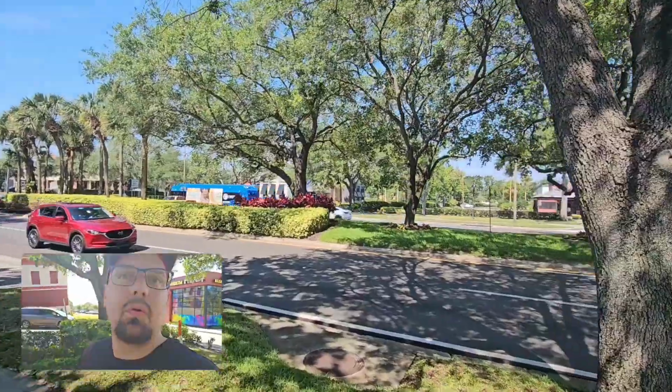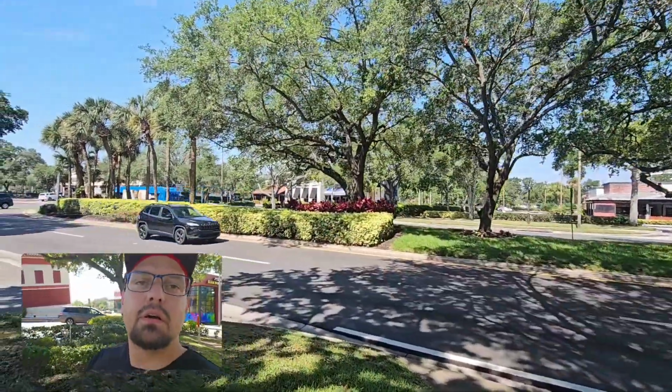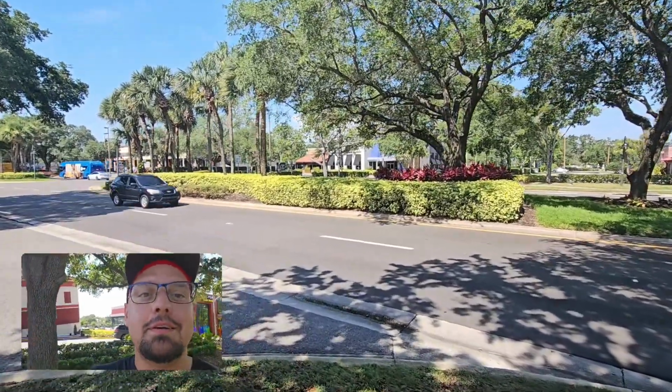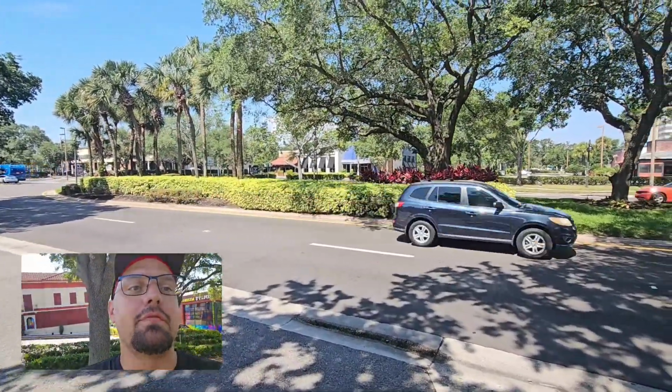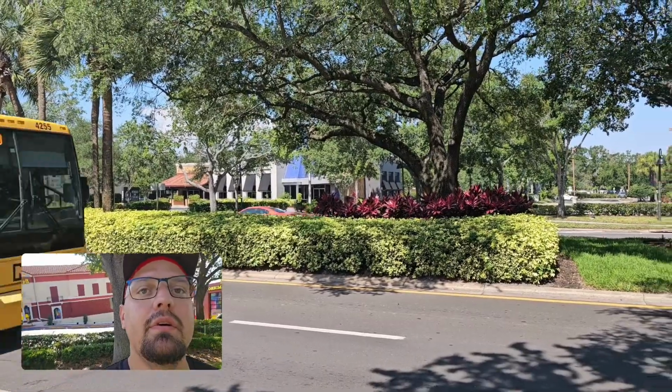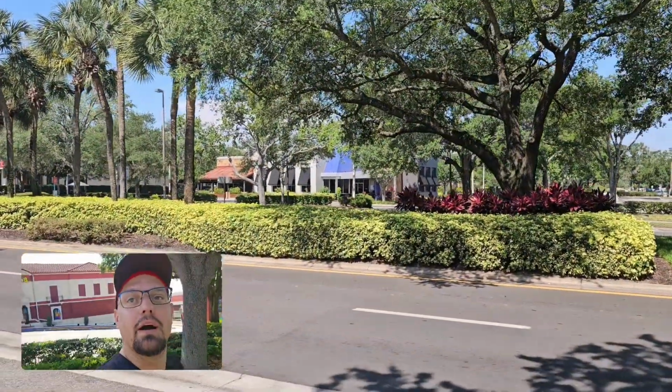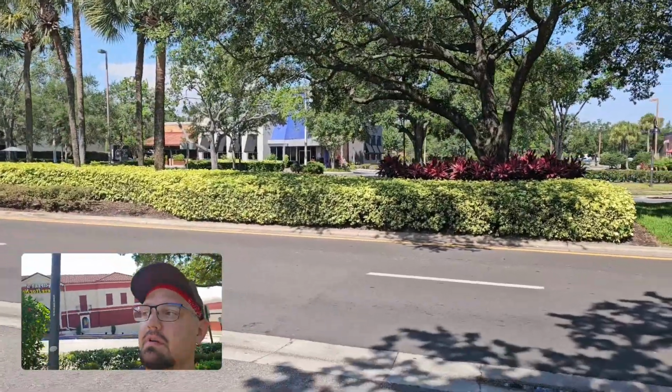Fogo de Chao over here across the street, which I believe is like a fondue place. If I'm wrong, feel free to correct me in the comments. There's a Fogo de Chao over there. That was a bus, but that's the Fogo de Chao over there.